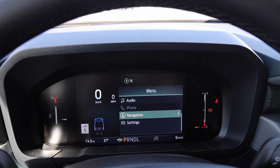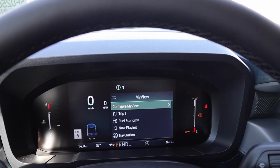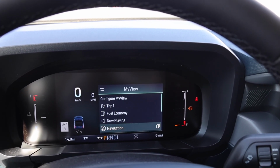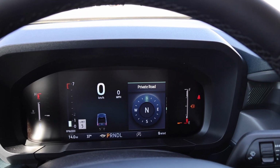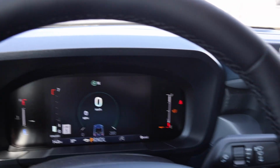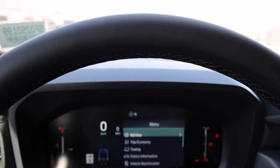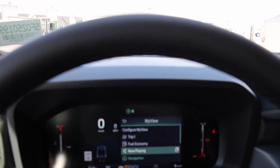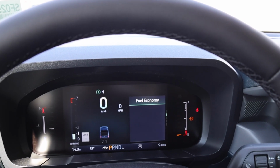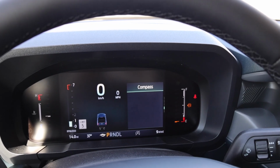So here's your menu. So you have my view, so you can set up all the quick menus in here that you want to see, right? So if you want navigation in here, you can have that in here, so it shows you the compass, shows that we're on a private road. Also, if you want to go back, they do provide an arrow here. Now let's just say you want to see your trip information, so you have that in there too, and you can just swipe down. This is everything that's saved inside this area.